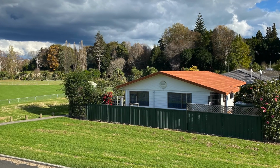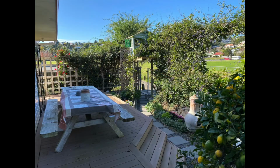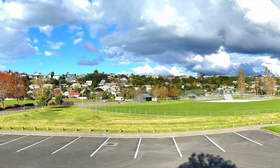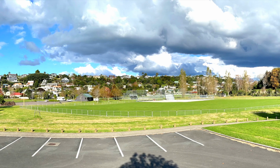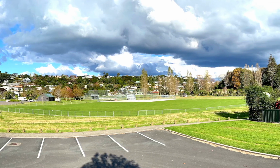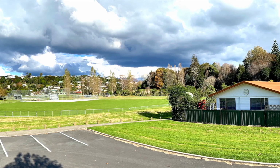We've refreshed the paintwork inside and out. Built an external deck towards the park. We've asphalted the yard for excellent drainage. There's ample car parking for 2 vehicles. We've got a small garden shed.